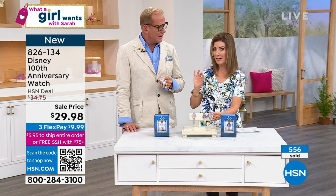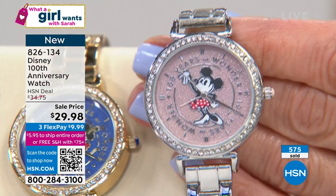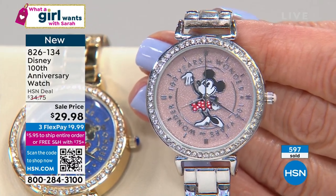I would keep them in the box and maybe save them for a special occasion or gift or re-gift, or maybe just to keep and treasure for years and years to come. There's never going to be another 100th anniversary. This is the centennial. It's the centennial.